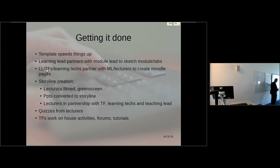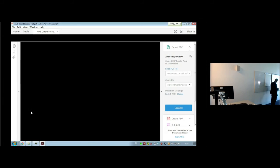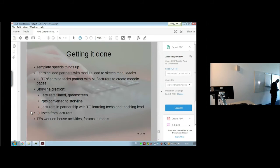It takes about 8 hours to produce a 15-minute storyline in total. So, no, 8 hours to produce a one-hour storyline. We get the lecturers to provide the quizzes, and that leaves the teaching fellows to work on things like house activities and forums and tutorials. I think that's pretty much what I wanted to get across today, actually.